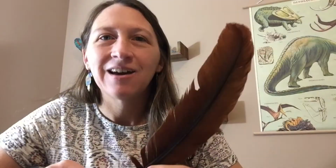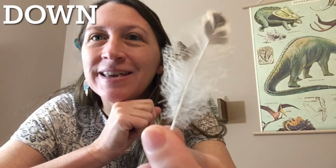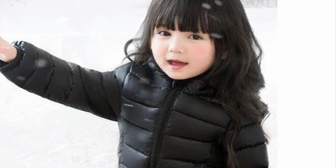Of course, feathers are also used for flight. Flight feathers are found on the bird's wings and tail. Another type of feather is a down feather. This one's very different. It's fluffy and it keeps the bird warm, or insulates it from the cold. It traps the heat inside its body. Maybe you have a jacket that insulates you from the cold.